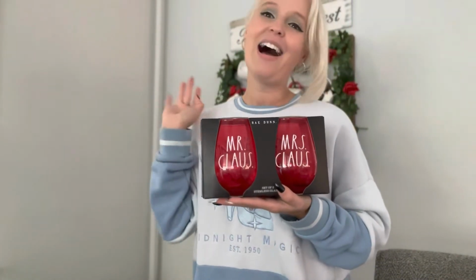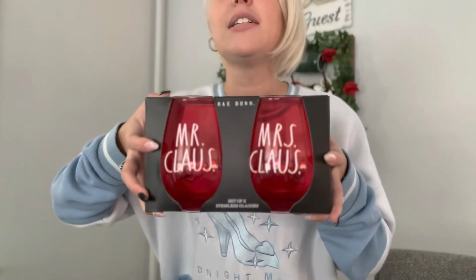And then the next thing I got was from Hobby Lobby. So this adorable set of Rae Dunn Christmas mugs. I love Rae Dunn. You guys obviously know that by now, but I don't have any wine glasses from her collection, so super excited to be using these this season. And they just say Mr. Claus and Mrs. Claus, and I think that's perfect for me and my hubby. So I'll be using this season, and I love it.